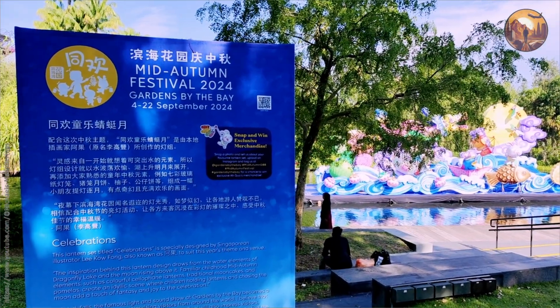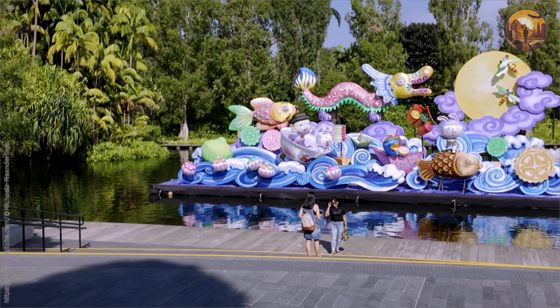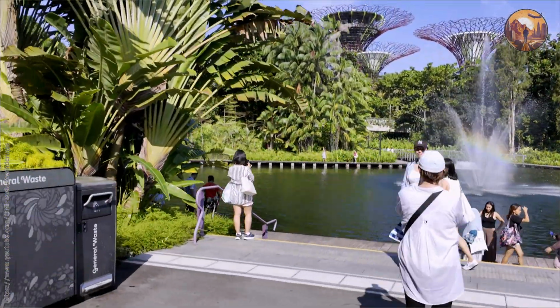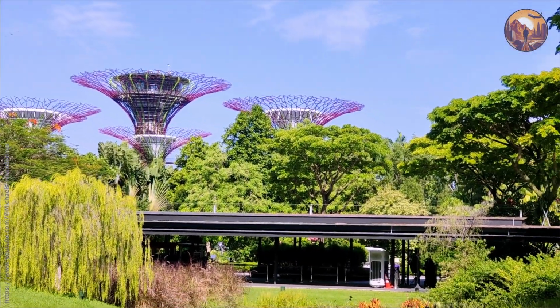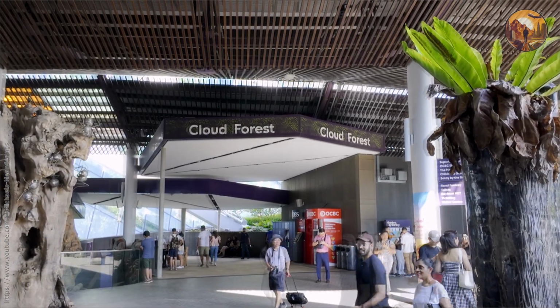They were celebrating the Mid-Autumn Festival with lots of lanterns and decorations. I took a ride on one of the electric trams and saw the Supertrees in the distance. I bought a ticket to the Cloud Forest Pavilion.